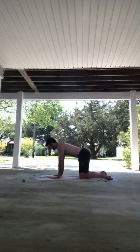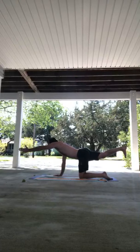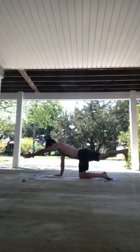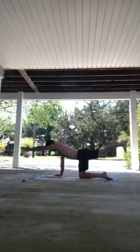From here, all we're going to do is extend the right leg back, left arm forward. Take a peek at that right leg. See if you can straighten it out more. And then we're going to start to pulse. Let's keep the core tight here. Pressure into the knee and in the hand.